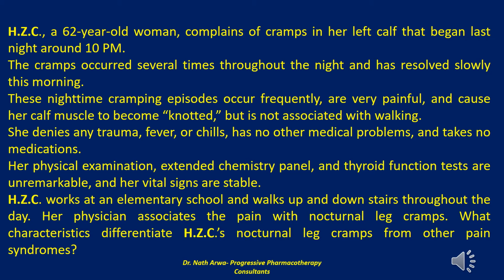She denies any trauma, fever, or chills, has no other medical problems, and takes no medications. Her physical examination, extended chemistry panel, and thyroid function tests are unremarkable, and her vital signs are stable. HZC works at an elementary school and walks up and down stairs throughout the day. Her physician associates the pain with nocturnal leg cramps. What characteristics differentiate HZC's nocturnal leg cramps from other pain syndromes?